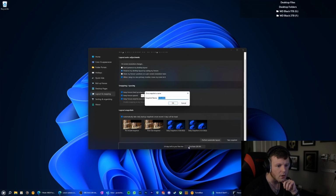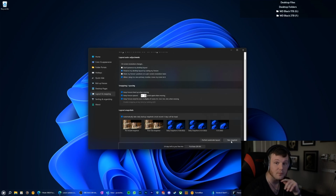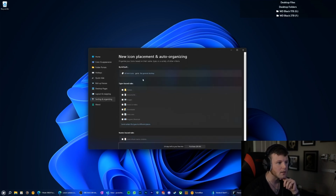Take snapshot. Oh, and you can save different configurations by doing take snapshot. That's a pretty cool feature. This is if you choose to automatically organize your desktop, you can have it populate these folders with the icons that are already on your desktop.